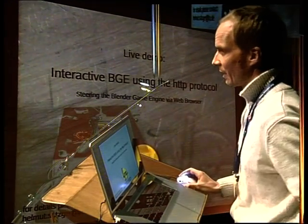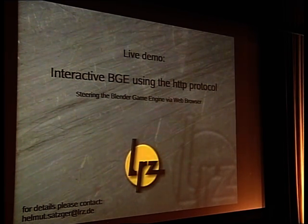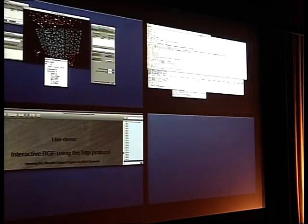Another thing. We're looking into ways on how to remotely control Blender, and one way is to use sockets, network spaces, the IMD protocol. A student had another idea to set up a web server within the Blender game engine so that it can use just standard HTTP protocol to steer Blender. And again, a demo is called for.